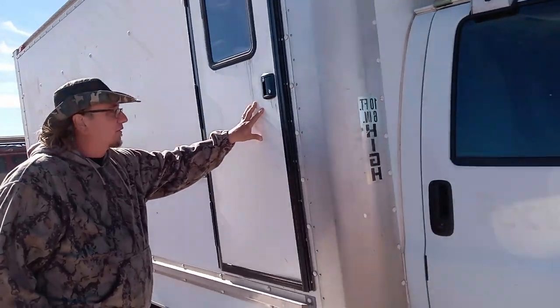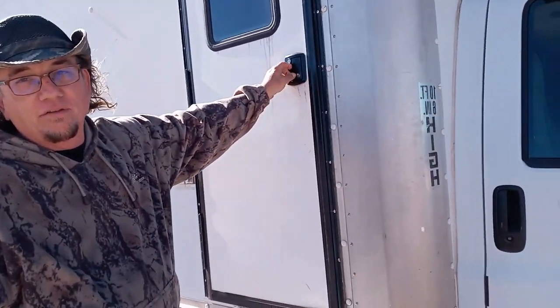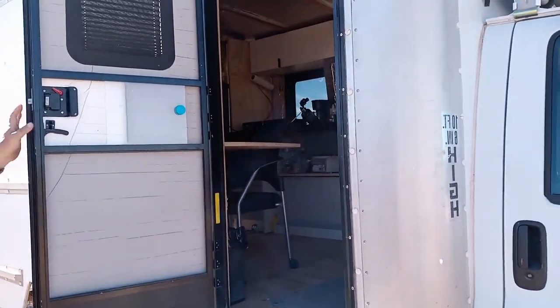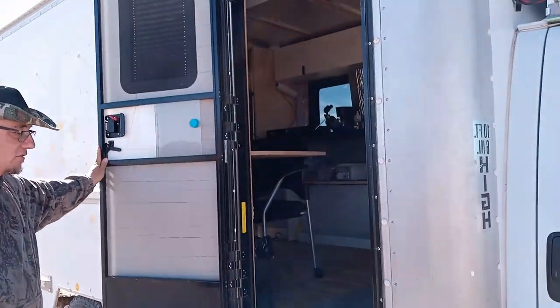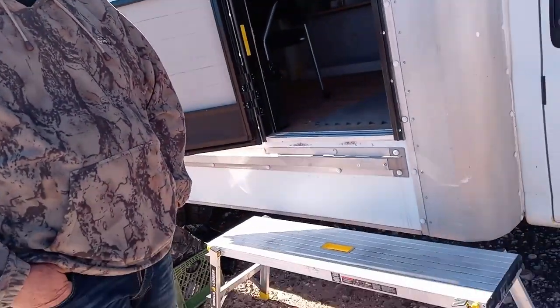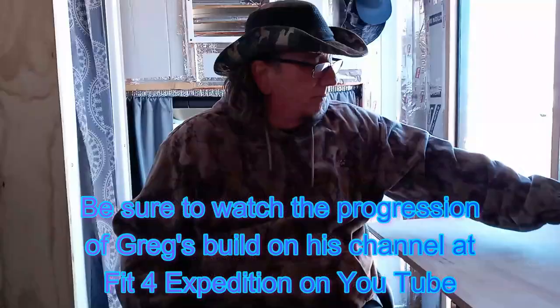I got this door for a couple hundred bucks from a salvage yard. So you do repurpose a lot of things. Yeah, a lot of the stuff in here is either stuff that I already own or that I got really cheap secondhand. This is your step? This is my step.